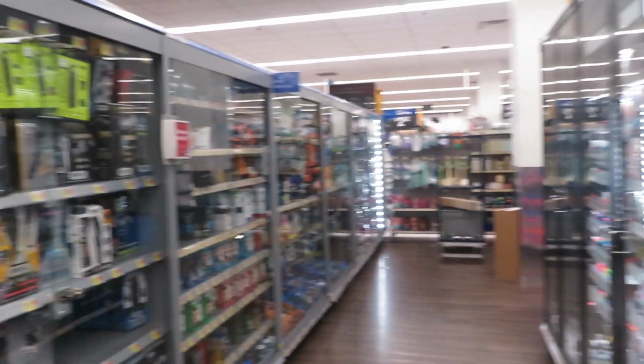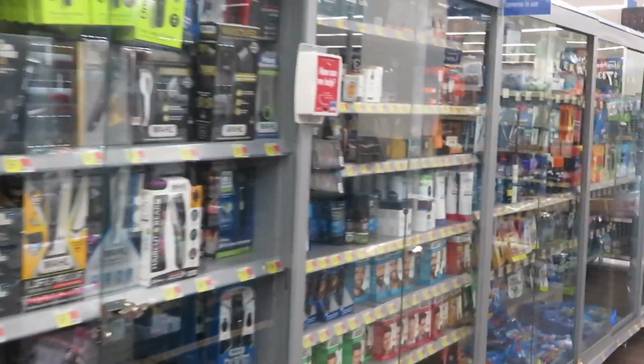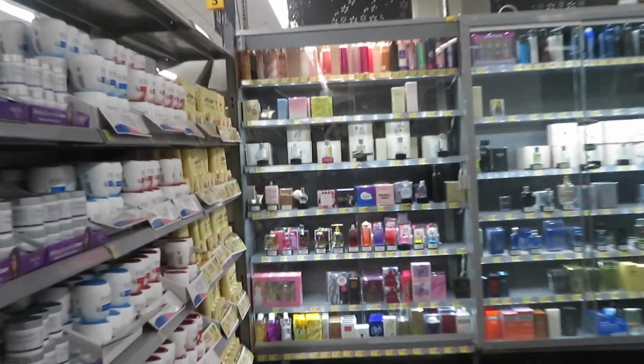shopping experience. I don't know if this is happening at other Walmarts, but at my Walmart, about 80 to 85 to 90% of the beauty products are locked up. So I had to be quick on my feet, and they only had one person going around unlocking everything so people could get their products. And when they had another person come, they only had one key, so it was very weird.